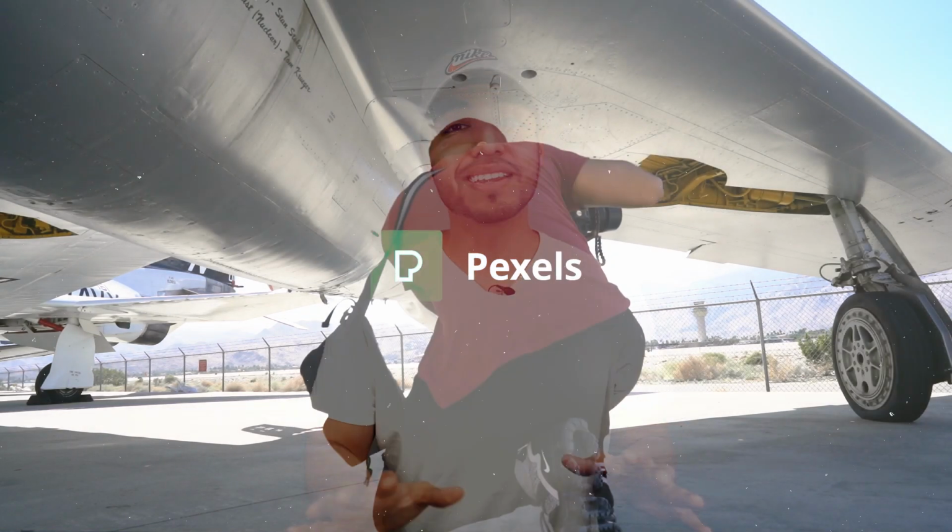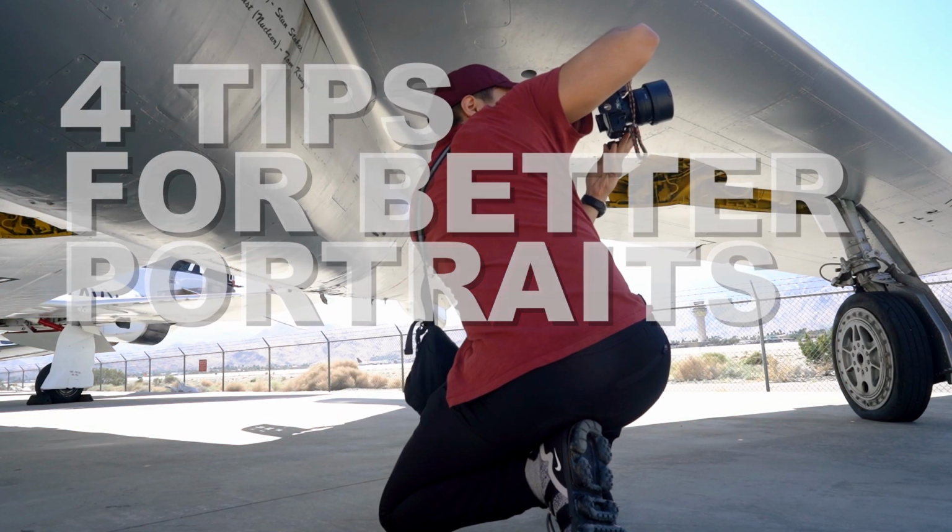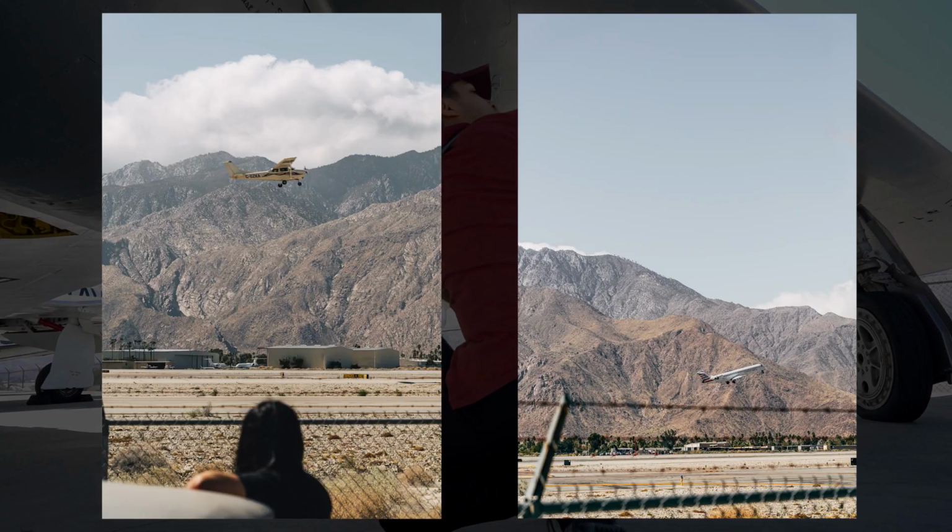Now before we get into the 4 tips that I always consider whenever I'm planning or taking a portrait, I just want to give a heads up that all of this footage was actually shot very early 2020, but nonetheless, all 4 tips are super useful in my opinion, especially number 3, so stick around for that one. But yeah, let's get right into the video.